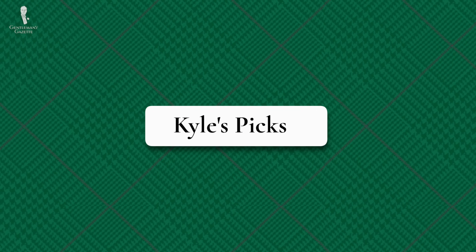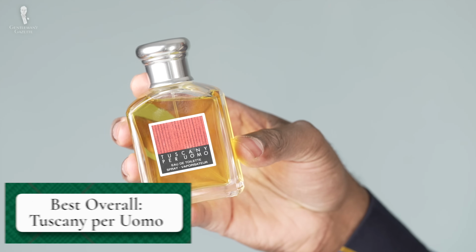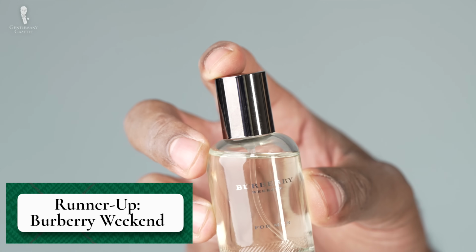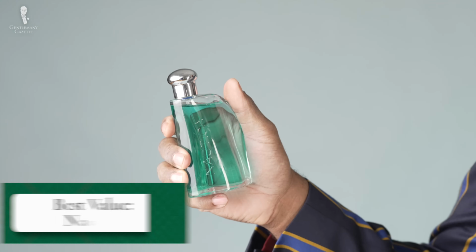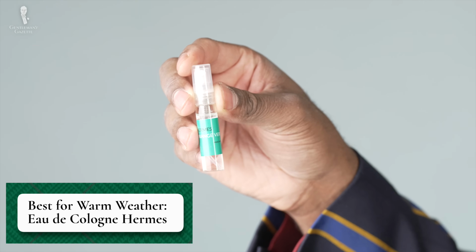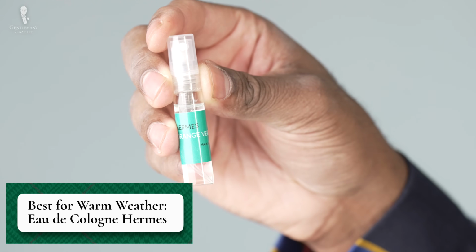So how do these fragrances stack up? First, I'll give you my pick and a runner-up for several categories. Then I'll list my preferences for these fragrances. My personal favorite and top contender was Tuscany, with the runner-up being Burberry Weekend. When it comes to best value, my pick was Nautica by Nautica. When it comes to the best scent for warm weather, I chose Eau de Cologne by Hermès.